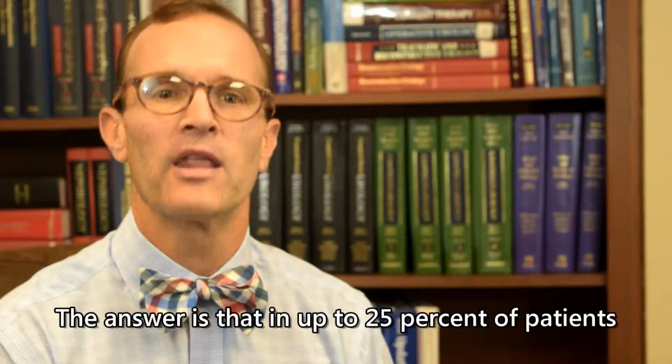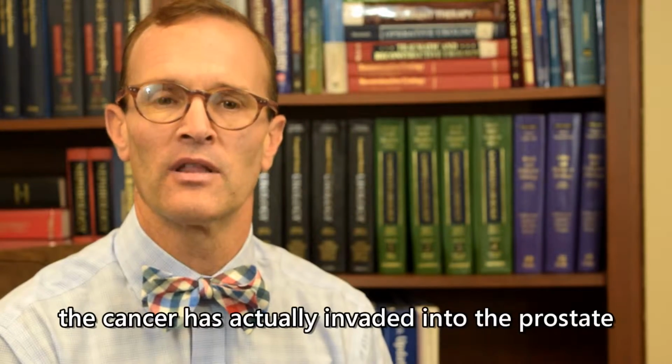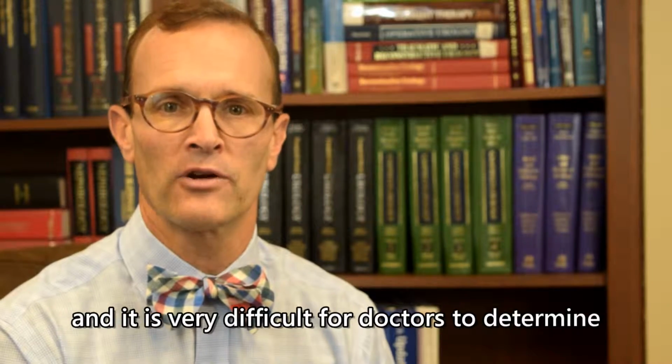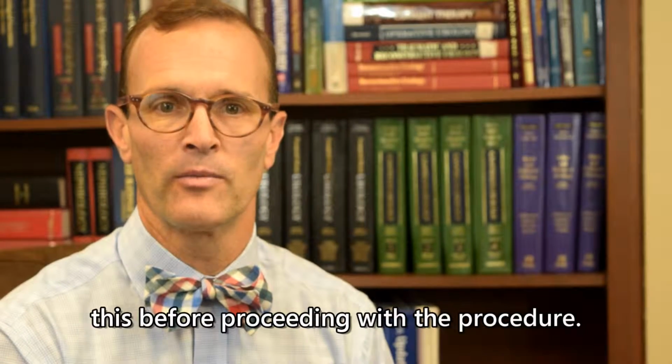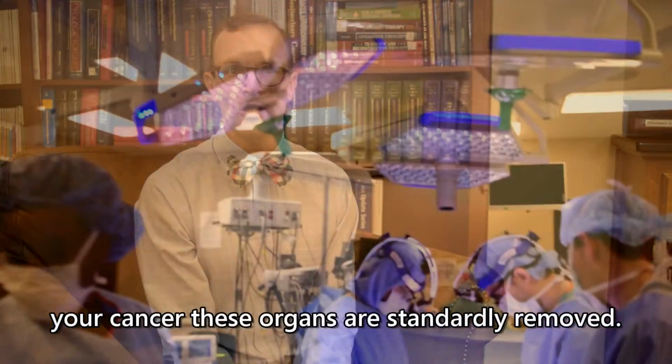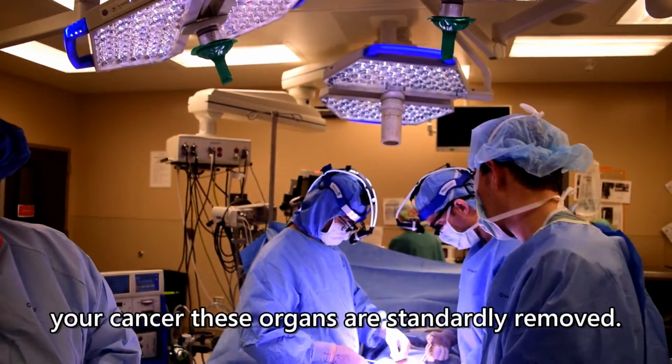Many patients ask why the prostate has to be removed. The answer is that in up to 25% of patients, the cancer has actually invaded into the prostate, and it's very difficult for doctors to determine this before proceeding with the procedure. Therefore, for the best chance for cure of your cancer, these organs are standardly removed.